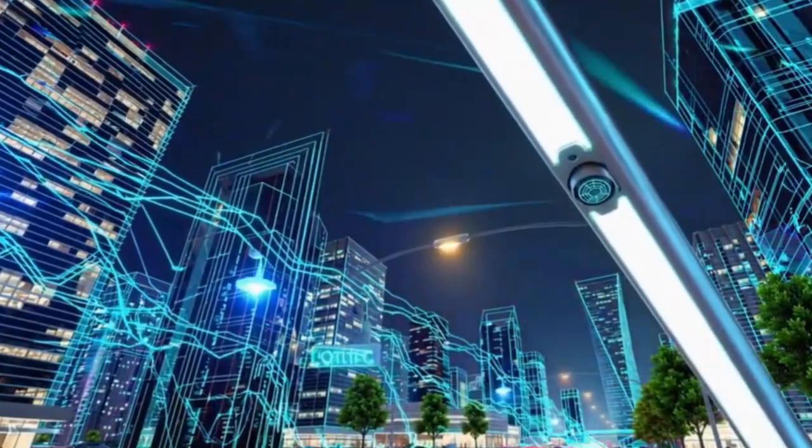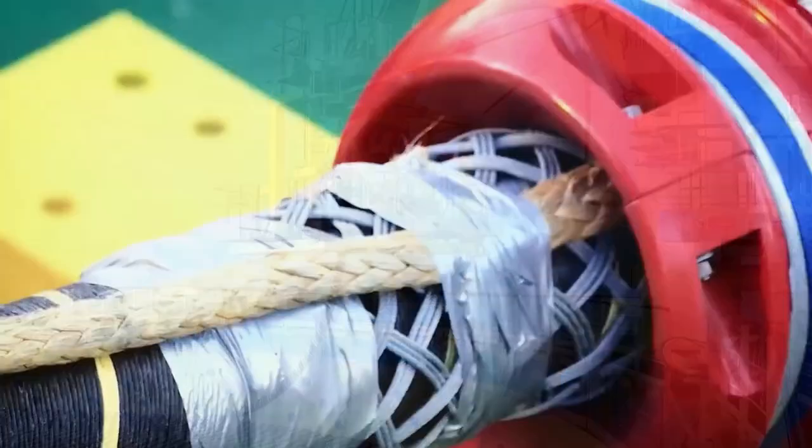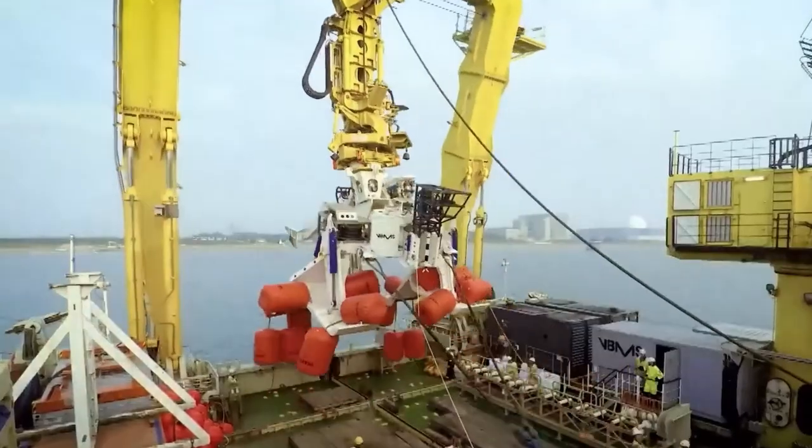So who exactly is targeting the lifelines of our internet, and what does it mean for us all? We may not have all the answers yet, but one thing is clear: the stakes are higher than ever.